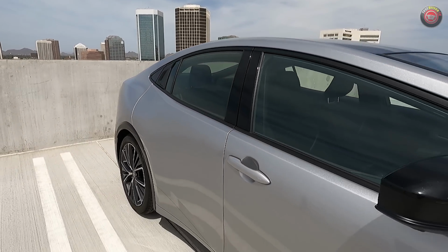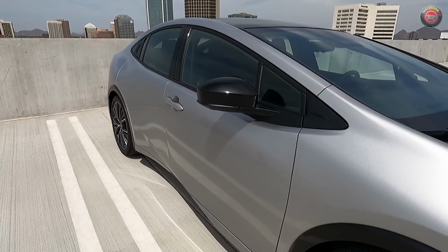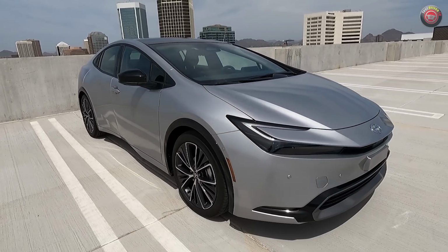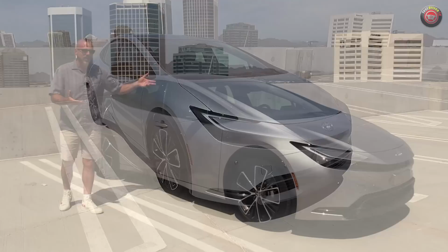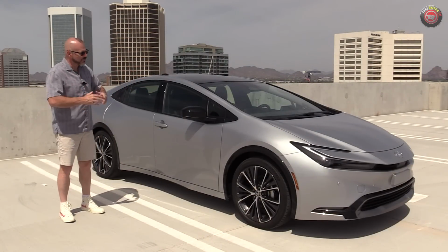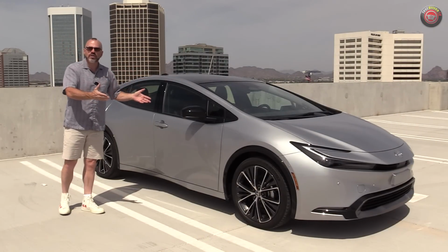But this, look at this. This is a car that I would be proud to drive up in front of my friends in. Not only because I want them to think I'm smart, but because I want them to think I've got good taste for a change. And so that's not to badmouth the old Prius, but look at this. Just look at how good this car looks.